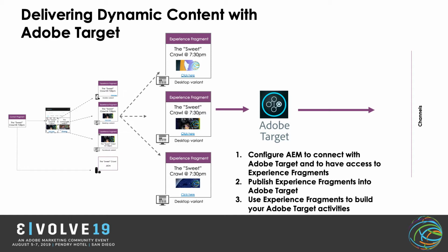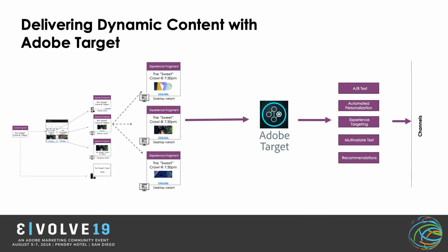Once you have done that, build your experience fragments, and then let it go into Adobe Target. Log into Adobe Target, identify your experience fragments, and start to build out your activities. So this integration is very easy. Once you have the experience fragments available on Adobe Target, you have a choice of activities that you can build.